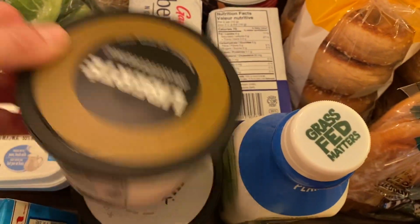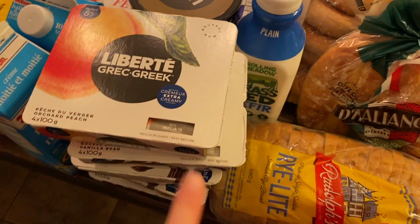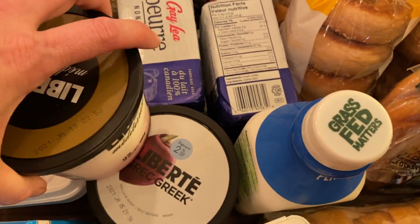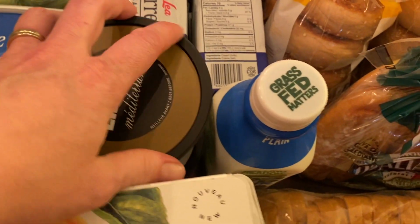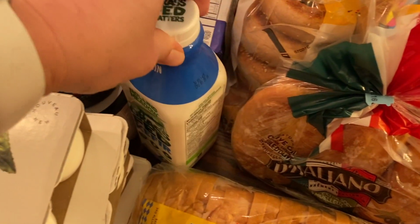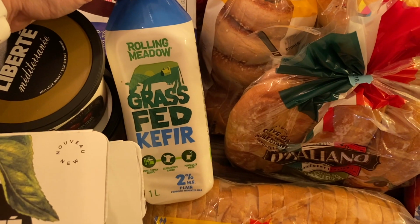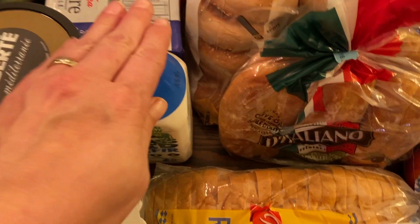And there's more here. I have plain yogurt that I got last week, so this is more for the kids. And then I like having these as a treat, especially if I'm craving ice cream. It's a little bit better. And then I got some kefir. I usually buy this stuff at Costco, but I didn't want to go to Costco this time, so I just needed to top up. I drink this almost every morning.